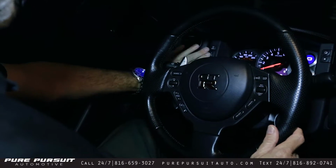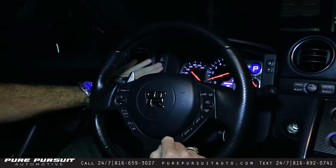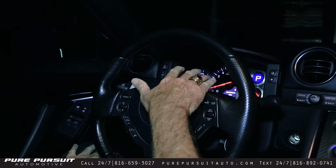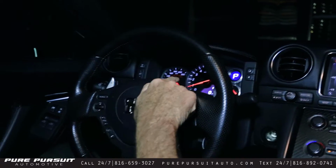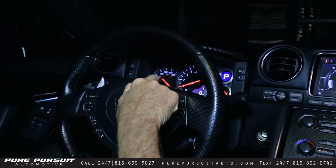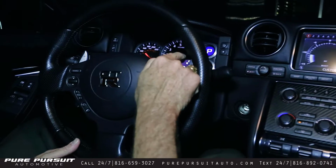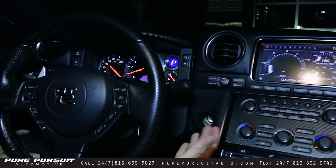The center here, first of all on the left, you've got the brightness control that you can use to control your interior lights of the cockpit display. And in this particular display, as you can see from the left, you've got the speedometer up to 220. You've got the tachometer next. You've got the fuel gauge. You've got the temperature gauge. And of course, this little blue circle right here tells you what gear you're in: park, first, second, third, fourth, fifth, and sixth.